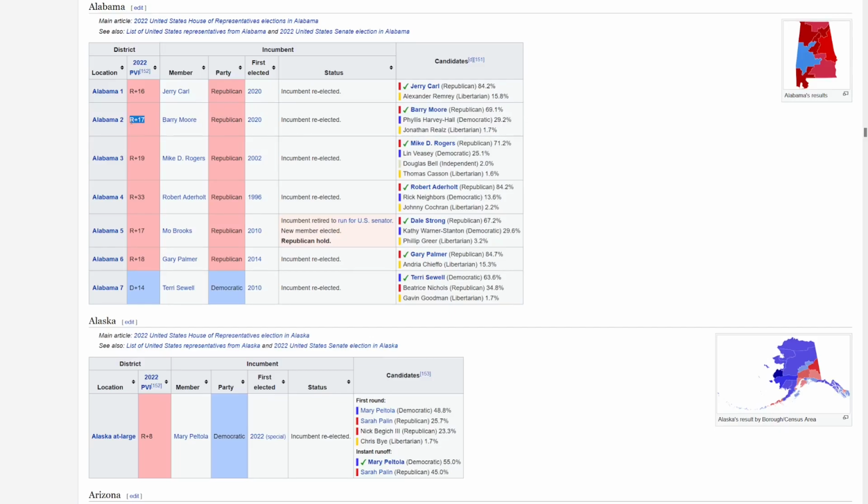So in this new map, what ended up happening? Well, incumbent Barry Moore no longer lives in that 2nd district. He's now in the 1st district with Jerry Carl. So as of now, those two are both going to run together and face off in a primary. We'll come back to that in just a minute.